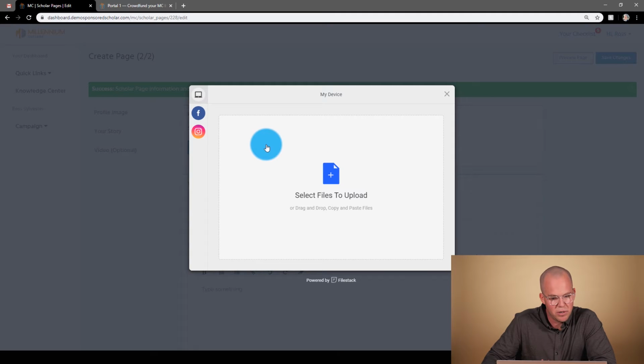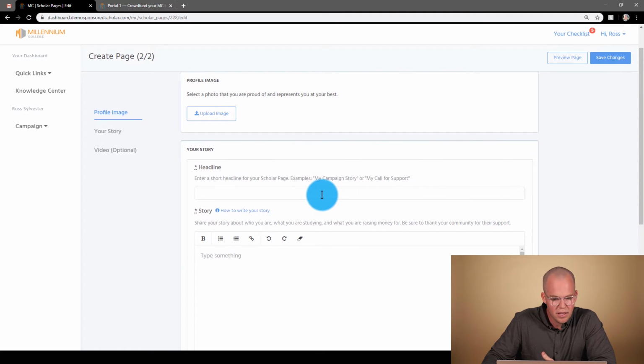They can add an image from their computer or upload via Facebook or Instagram. Once they upload their photo, they then add a headline. So they can say, as we say, this is my call for support. And then they go on to write their story.